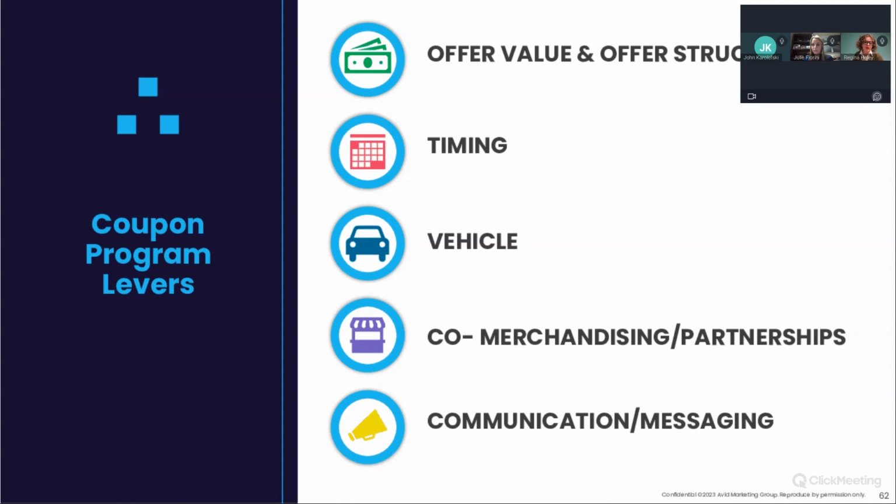The first is, I think, the most obvious to some, and that's offer value, but also the offer structure. Offer value is: is it a $4 coupon? Is it a $1 coupon? The structure is: is it a BOGO? Do you need to buy 2 different products? It's also the wording that's used in the offer, which actually can make quite a big difference.